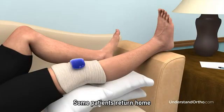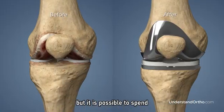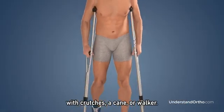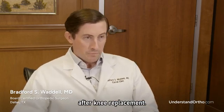Some patients return home the same day as their procedure, but it is possible to spend 1 to 2 nights in the hospital following TKR. You will be able to walk with crutches, a cane, or walker. So let's talk about physical therapy after knee replacement.